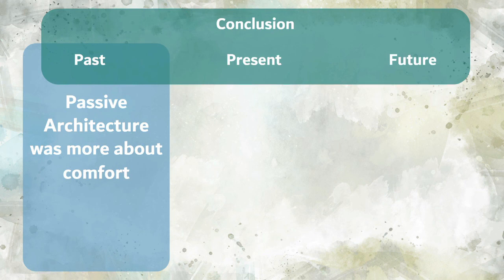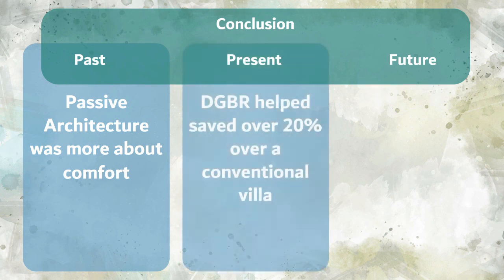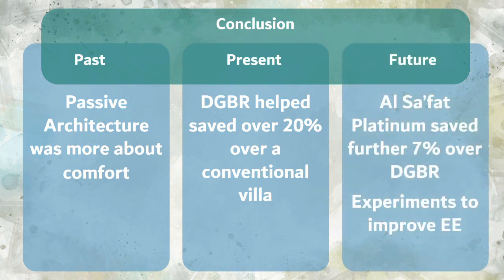Conclusion: historically, passive architecture was more about occupant comfort, as there was no building operational energy. With the development and advent of mechanical ventilation and cooling, passive architecture has become about improving building comfort as well as operational energy. In 2011, Dubai municipality published the Dubai Green Building Regulations. This helped in ensuring that better built and operational efficiency practices are followed across the building construction sector. From the reviewed literature, it was found that DGBR could save up to 20% of energy with respect to conventional villas. From our analysis, Al Safad could help us save about 7% over DGBR, specifically to our case.